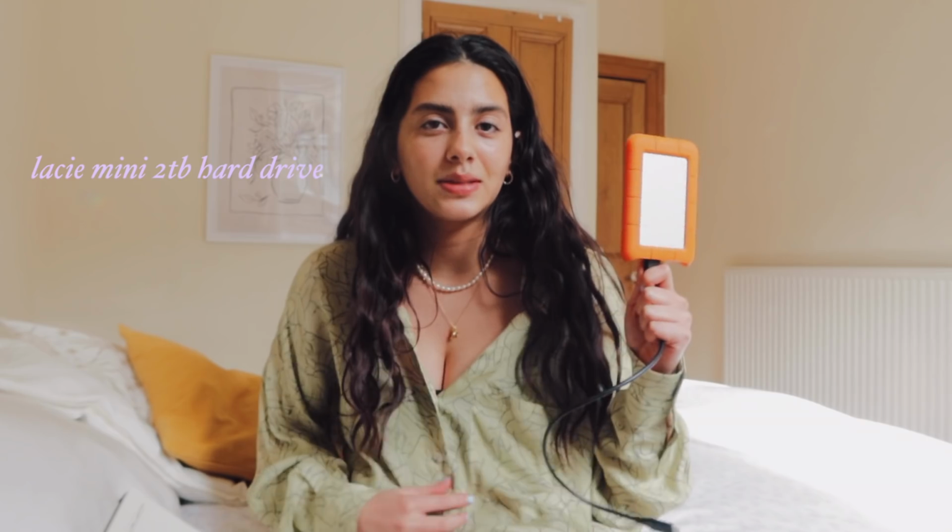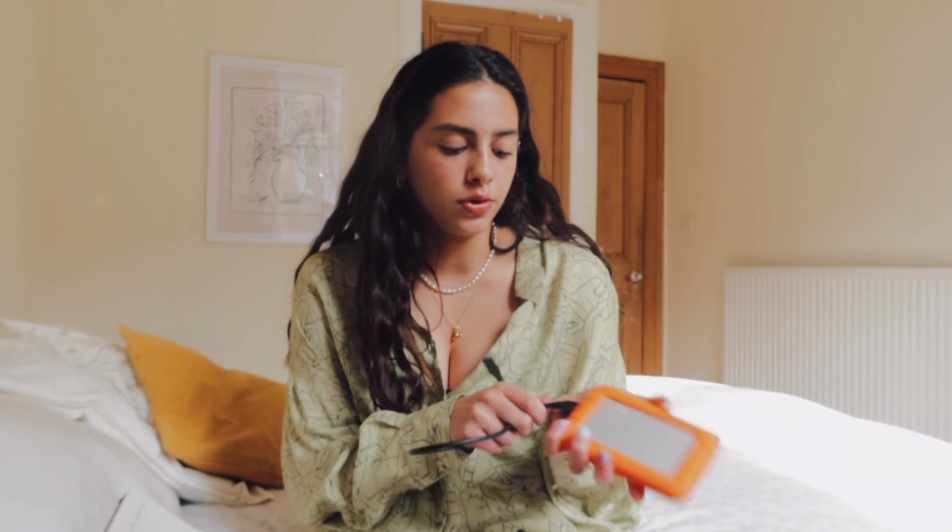Recently I also bought this hard drive. These guys are so expensive. I think this was like £60, £80 just to store old footage on. Up until Christmas I had none of my videos or footage saved anywhere. It's just on YouTube and nowhere else because of my shitty laptop. So I bought this just to save raw footage and keep some clips, like if I'm filming something with a friend.